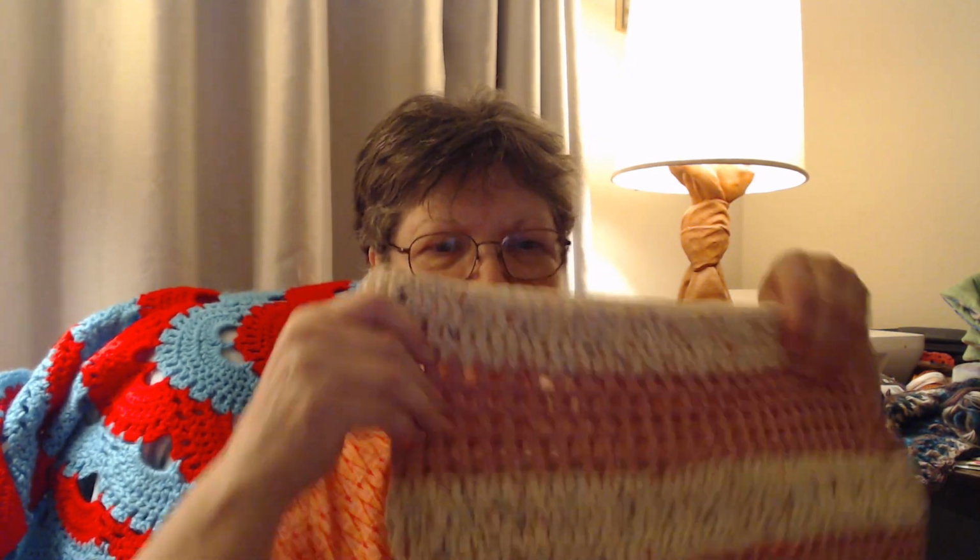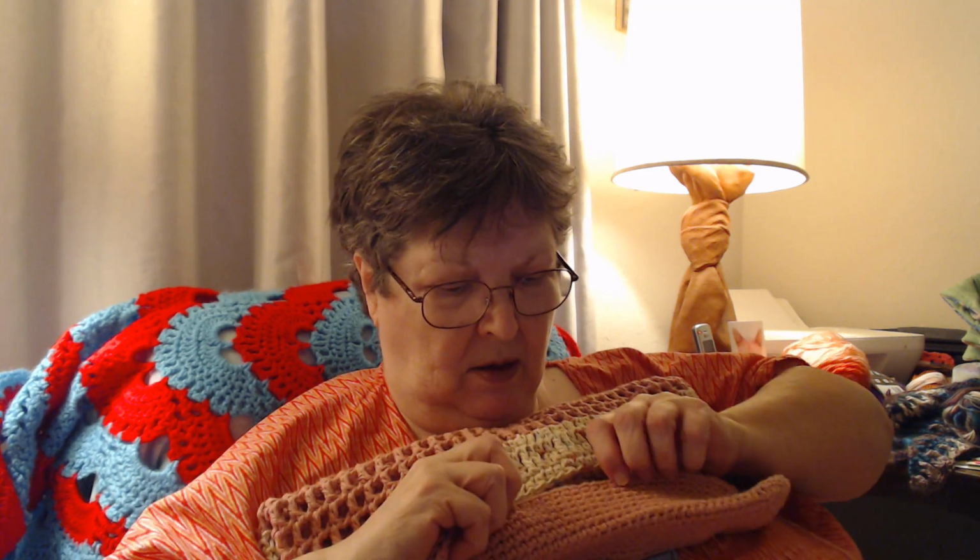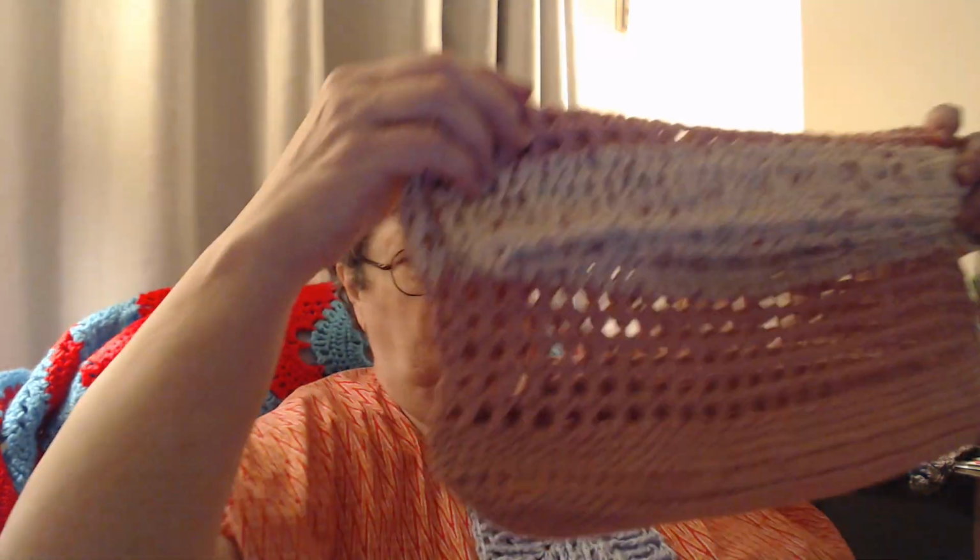I was a little afraid at first of the curve, but then look what happened. It curved up very nicely right in here. But no, I like it a lot. But I still did the half double crochet here so that you could have the flat bottom on it.